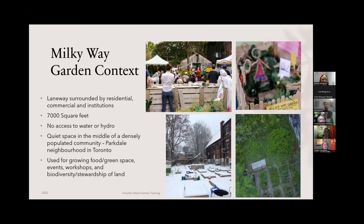It had no access to water or hydro. It's a very quiet sanctuary space when you come into it, despite all of the urban area around it. You can see the picture of the snow at the very bottom, and you can imagine the peacefulness in the summer. It is currently used for growing, green space events, workshops, biodiversity, and the stewardship of the land in that area. We sometimes have events on that space of about 150, 200 people, and we grow with about 30 different growers on that space.